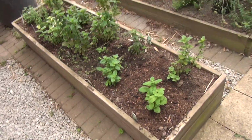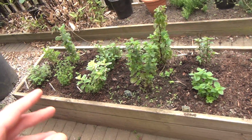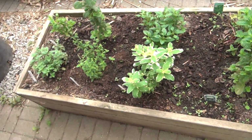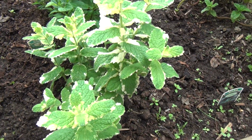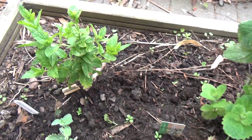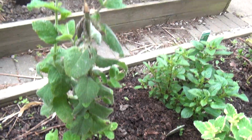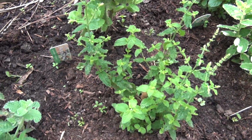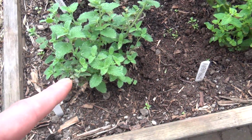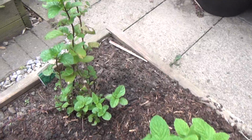So I've got this raised bed here which I've filled with 6 different varieties of mint, including this one here. This is pineapple mint. We've got some Moroccan mint over here. We've got some apple mint there. Some cat mint, meow meow meow. Over here we've got garden mint. We've got some eau de cologne.